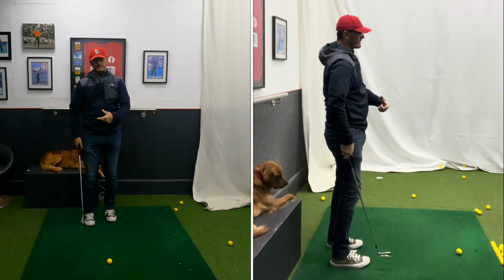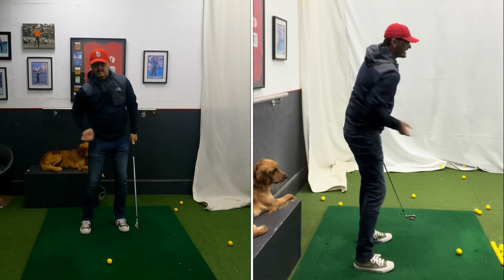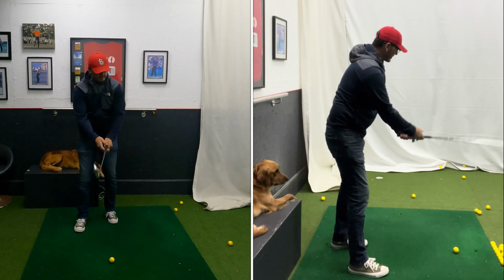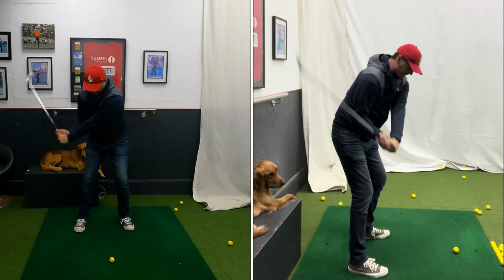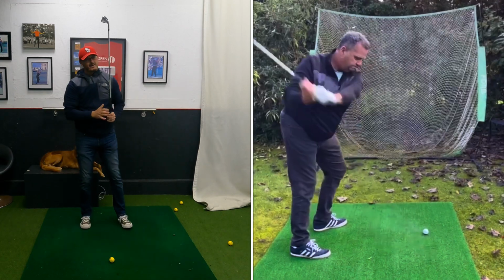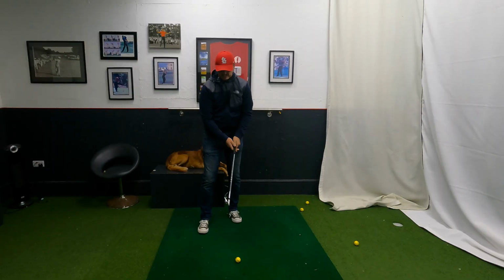Everyone, if you're an over-the-topper, you need a bit of Keith actually. You need to get these arms and hands kind of away from you. Remember, that's why everyone's individual. But you can see with Keith's swing how nice he is in terms of his arms swing. For this, I'm working on Keith's body swing. He wants a little bit more rotation.